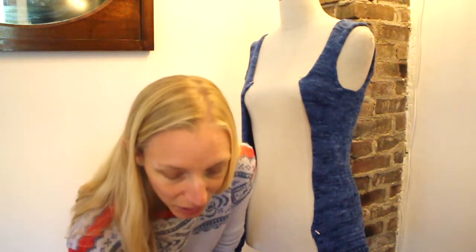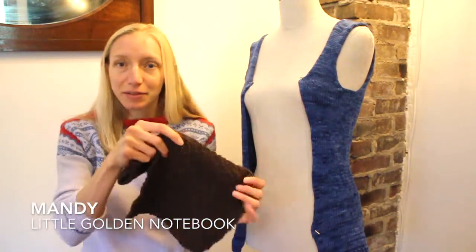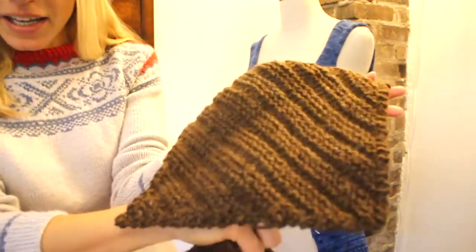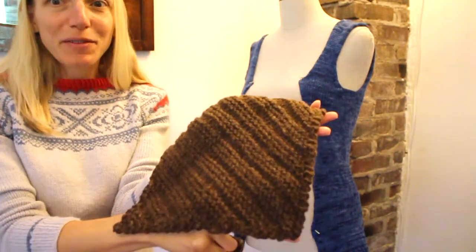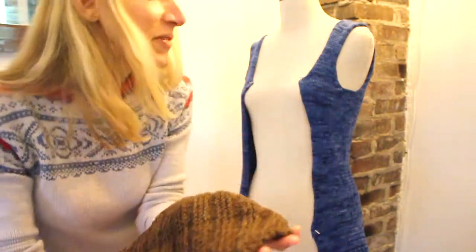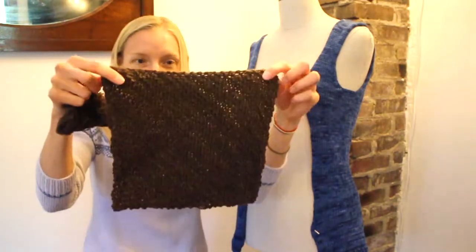And I don't want to talk about all the stories because I want to send you over to their blogs and podcasts to hear their stories. Okay, this first one is from Mandy of the Little Golden Notebook blog, and she knit this beautiful textured square that has a little kind of riddle to it. So if you go over to her blog, the Little Golden Notebook, you can read about the riddle, and you'll hear the solution to the riddle.